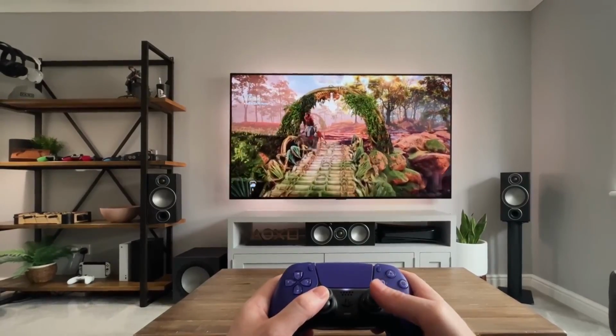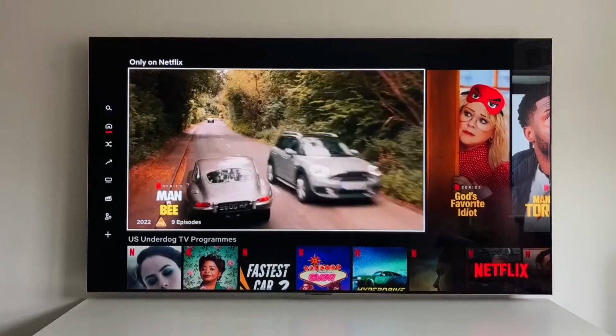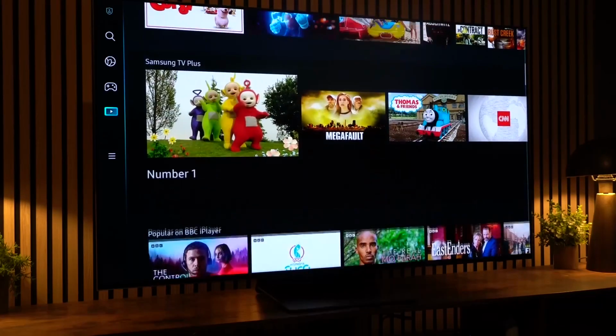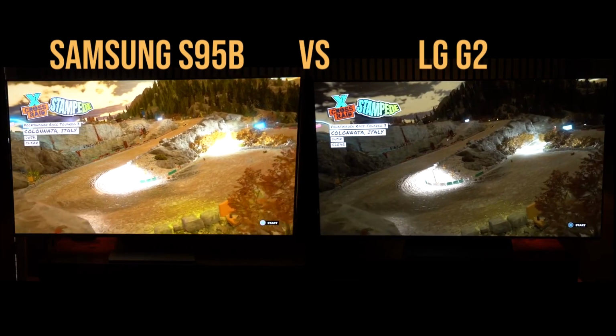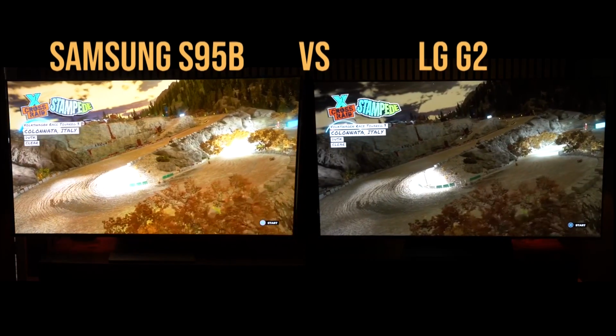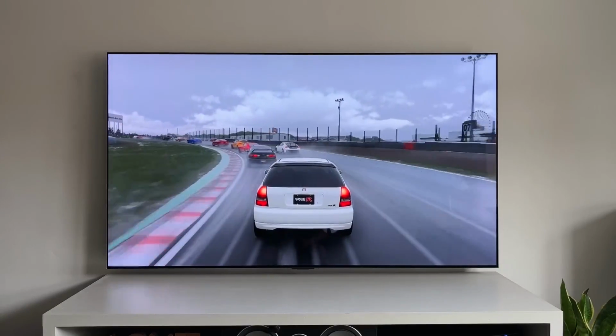Hey, what's up guys? In today's video, we'll be comparing two of the top OLED TVs on the market right now to find out which one is the best buy. The LG G2 and the Samsung S95B are both high-end OLED TVs. They deliver many of the same features with an array of AV and gaming-related extras.